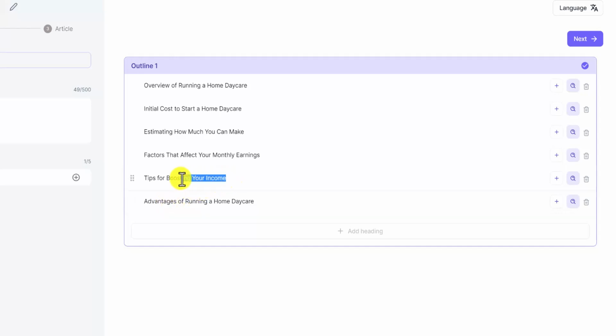Now, keep an eye on this one right here. I believe that this AI is smart enough to where it's going to continue talking about home daycare as it relates to tips for boosting your income in that business. Super cool stuff. It gives you an outline right here. We can add more headings if we want to. We can click this button and add more. But it does a really good job right here. We have 6 right out of the gate.